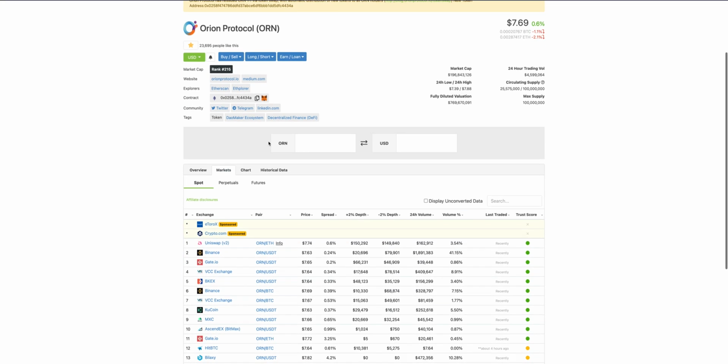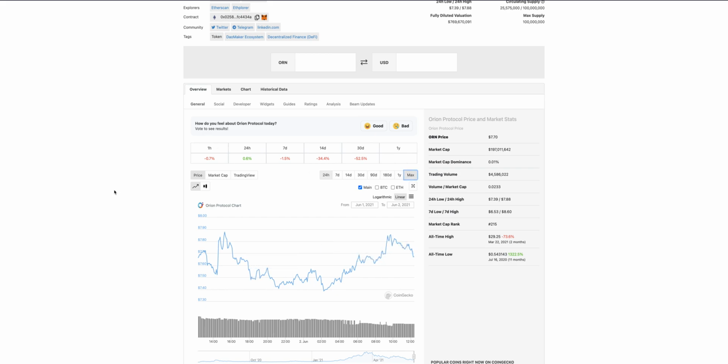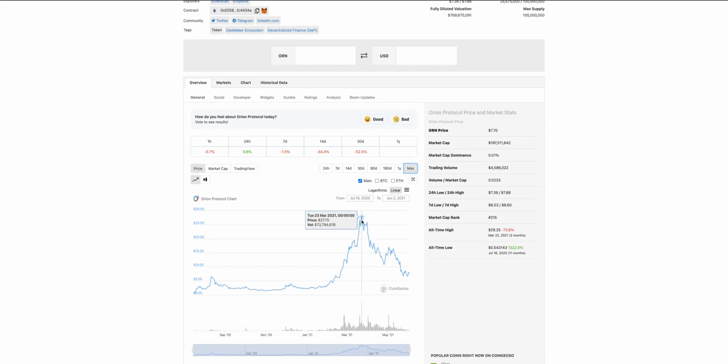It did recently have a high of, let's see, $7.86 back here when it first launched. It hit about the same kind of price. So now, obviously, with the market dipping, it's had quite a bit of a retrace. The high of this token, correction, was $25.